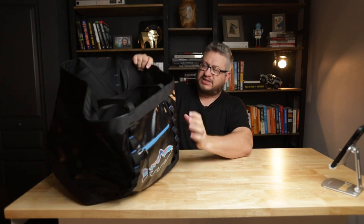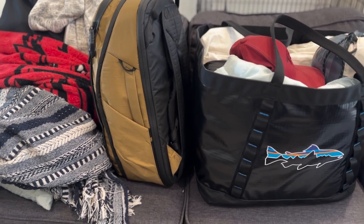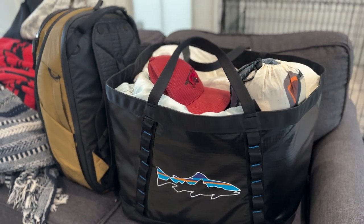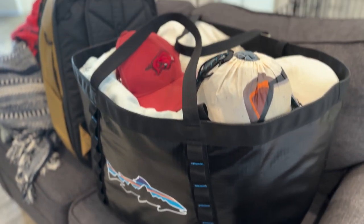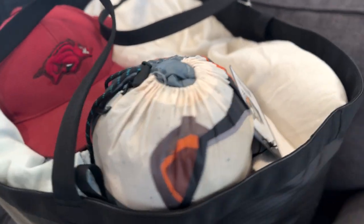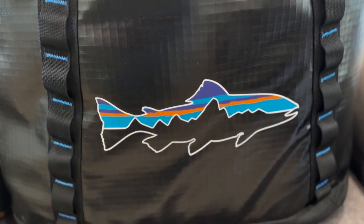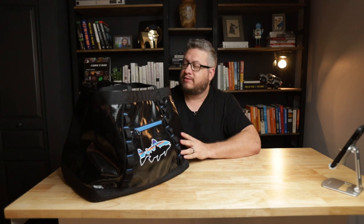So, the 61 liter tote, man, this thing is humongous, and it holds so much stuff. I've used this on several different trips so far, taking it to the beach, taking it on several road trips. It's just great to throw all your stuff in. Anything that doesn't go in another kind of bag, this is the bag that I usually throw it into. So it's 61 liters of storage. Why did they choose 61 instead of 60? I have no idea. That's a weird number, but okay, whatever. I'm not complaining. 61 liters of storage.